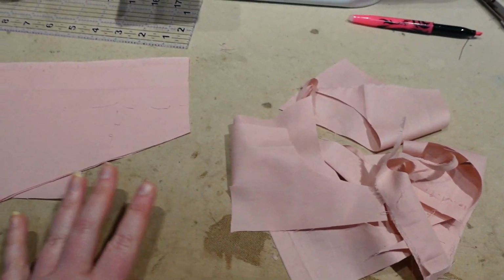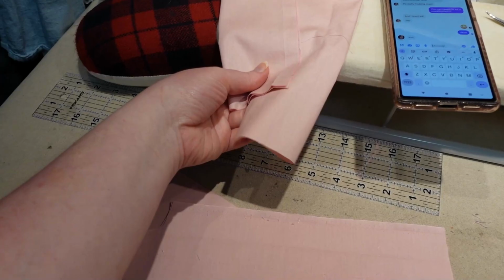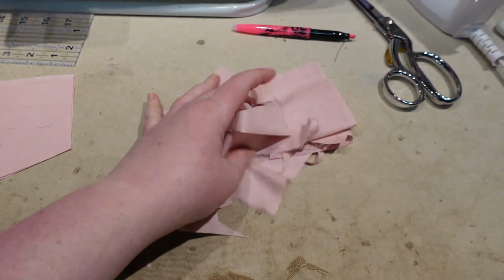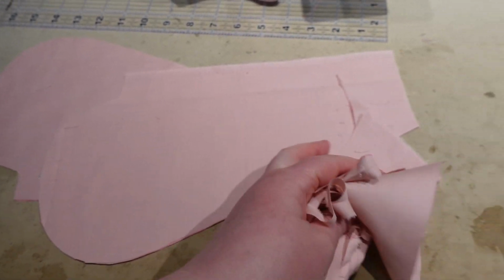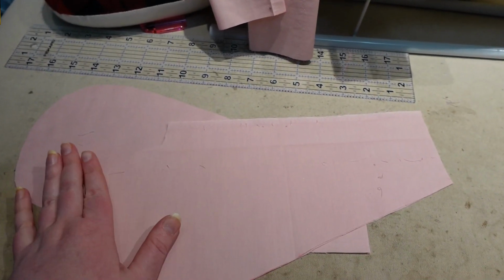This has apparently turned into a zero waste project because after cutting out the pockets and the straps right here, this is the entirety of the scraps that I have left from this entire curtain valance. That's it, just this. Yep, they were the little bits around the pockets and that is it. So now let's go ahead and put these pockets in the skirt and get everything assembled.